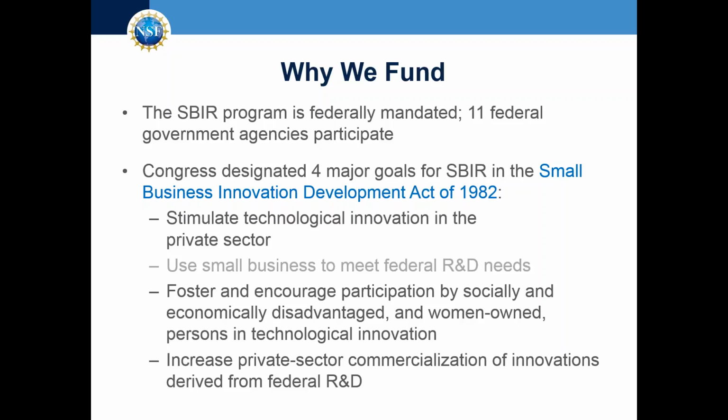The Congress, in their law in 1982, with the idea that we would stimulate technological innovation and foster and encourage participation by socially and economically disadvantaged and women-owned businesses, and finally increase private sector commercialization of innovations derived from federal funding. You'll notice that I skipped over one and have grayed that statement out on my slide, and that is another goal of the federal government with this funding: to use small businesses to meet federal R&D needs. But at NSF, I mentioned to you that we do not do contract research with you. We only do grants, so that is the reason that this one is not highlighted on my screen.